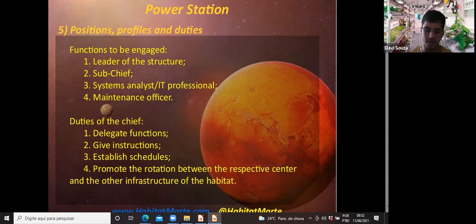So if we are in the beginning phase of the habitat structuration, installing the main systems, it will be more useful to have the chief engineer as a leader, to have more of this view of developing the systems and putting them into operation. And once we have only the operational side of the electrical systems, maybe the power manager would be more useful as the leader. So just to have an idea.